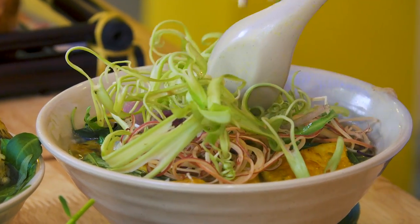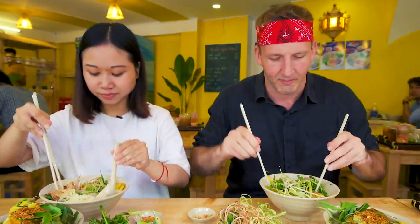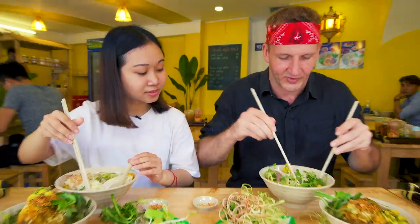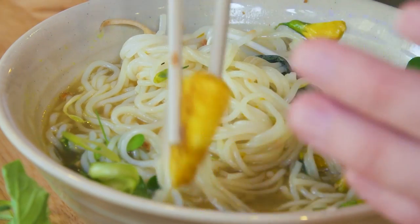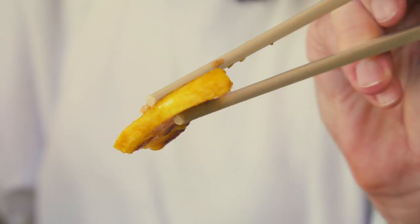Put some veggie into our bowl. I'm not gonna put in as many vegetables, but I'll put in some. I'm gonna mix this up. And I gotta say, the fish looks really stunning. Yeah. It's yellow, it looks very firm, like it's got some body to it. I can't wait to try this out. It looks very delicious. Let's go for it.